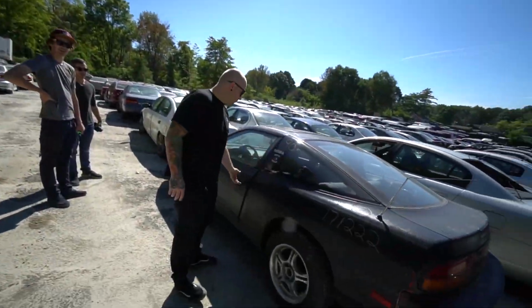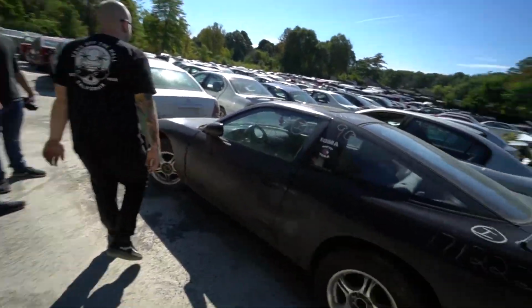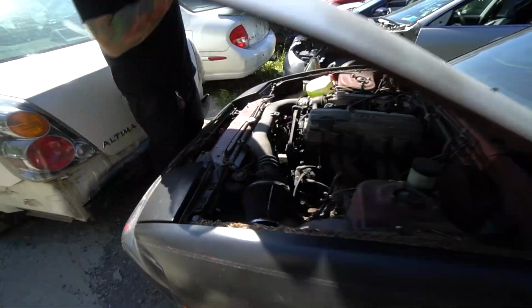What's up? I found your new daily drifter. Damn, dude, this thing's pretty clean. It's a manual. Daily drifter, painted green. Got the Matco tool sticker and everything. Wow. Pop the hood, see if the engine's in there. Dude, pop the hood. Oh, dude. Single cam. Oh my god.